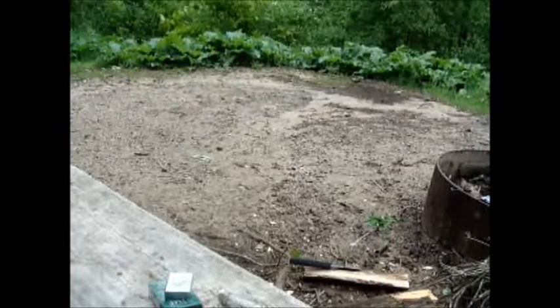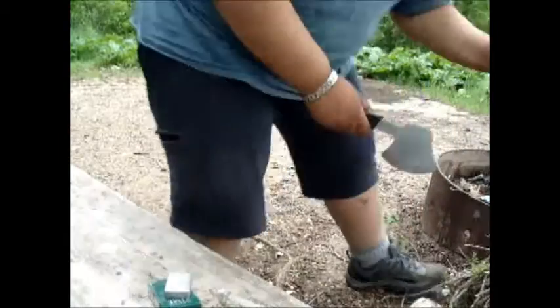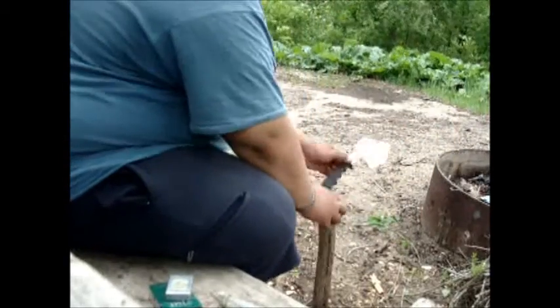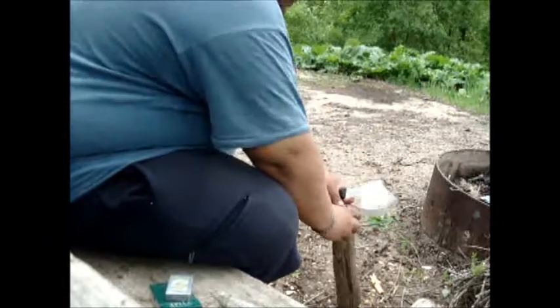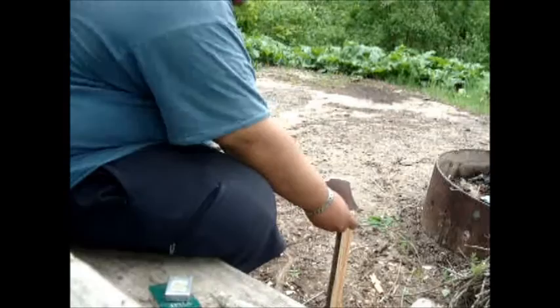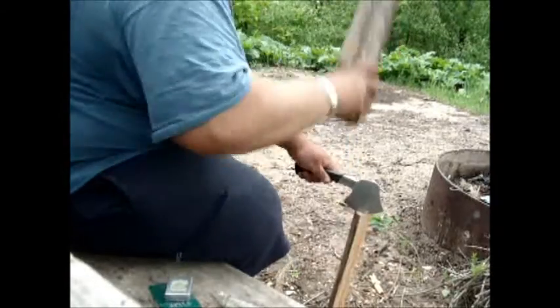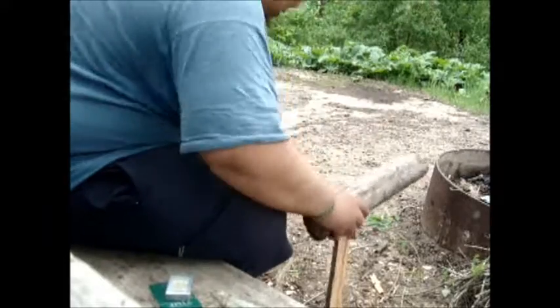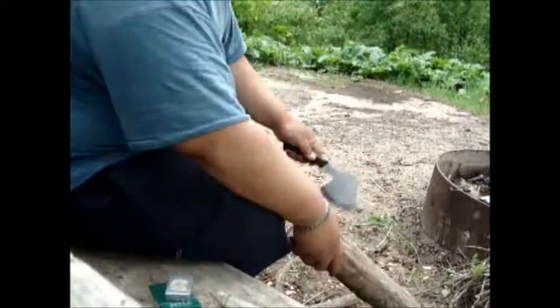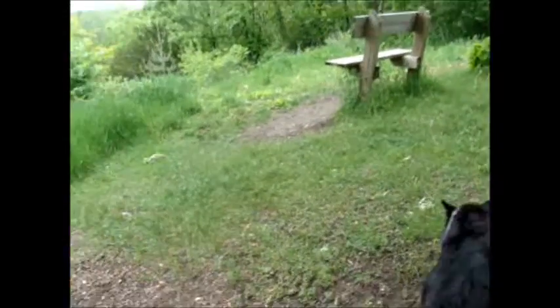Okay, so now I'm going to try something I always wanted to do, which was baton. Shouldn't be doing this, kind of dangerous, but and that's how you baton wood.